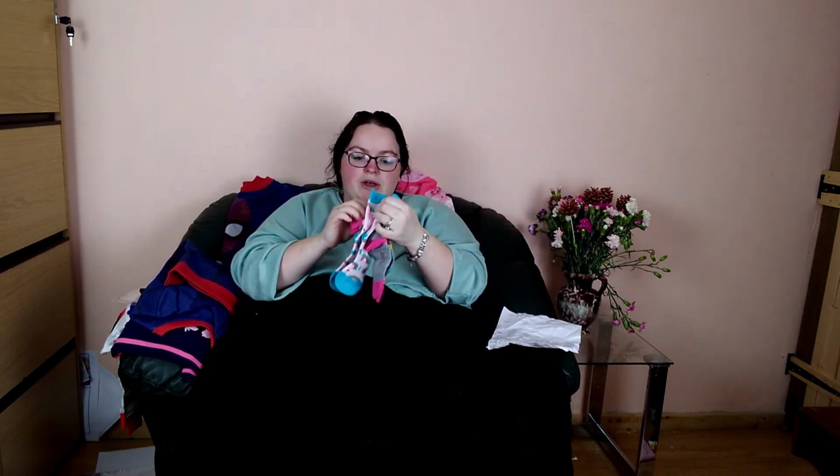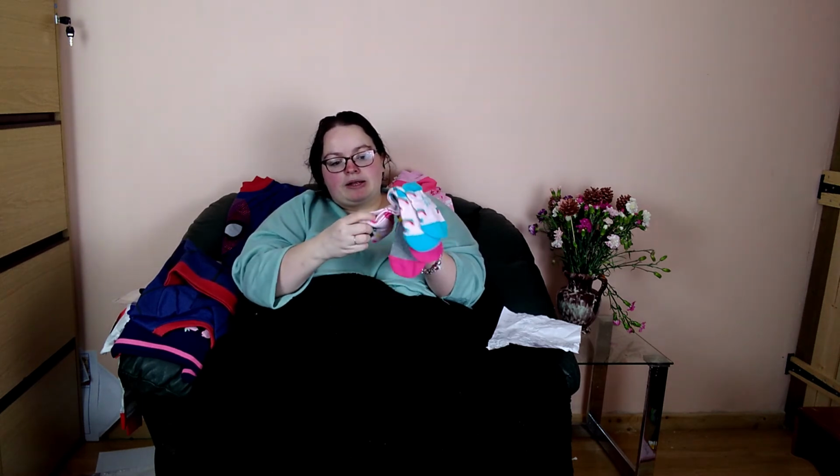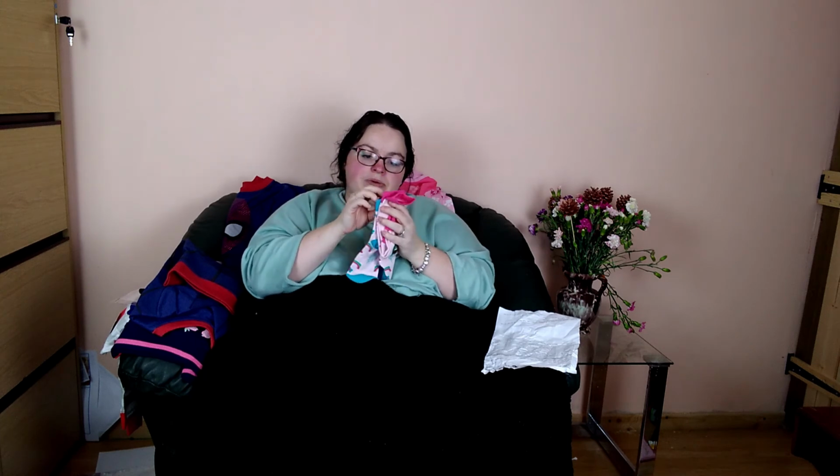So, firstly, I got some socks for Ellie. Ellie is 5 and she'll be 6 in July. So, I got the Hey Duggee ones. You've got a grey one, pink with rainbows, and pink ones with all the characters on. Then you get a 3-pack. These were £2.95 for 3, which I didn't think was bad, especially with characters and they're cotton, so I got them for her.